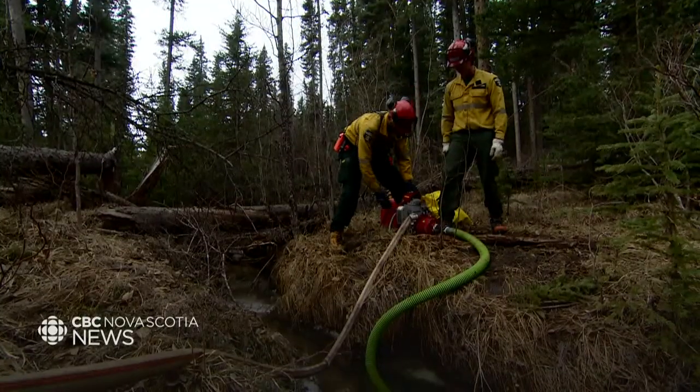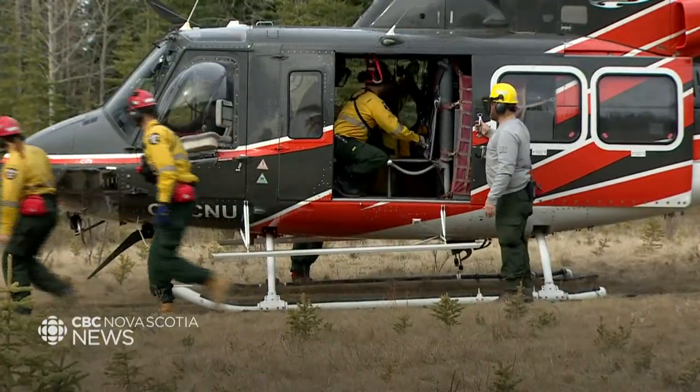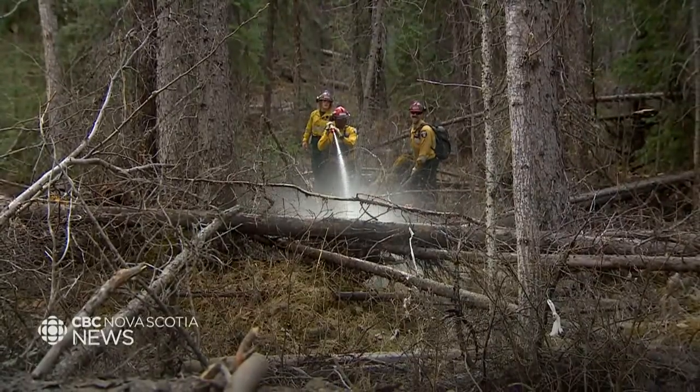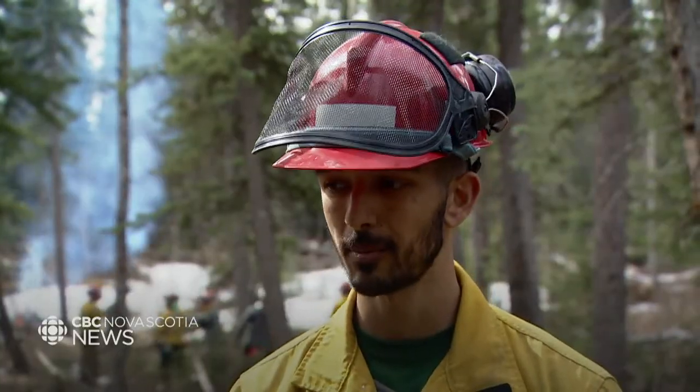Kurd, who used to be in the military, is among more than 500 people trained this season to work with helicopters, lay down equipment, and respond to fires. But Kurd says he's been preparing psychologically as well. I like taking my own time, really separating myself from my job sometimes if it gets really busy, and then just focusing on myself and what I need to do.